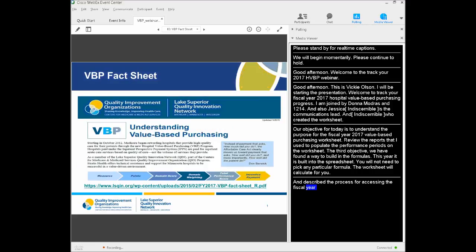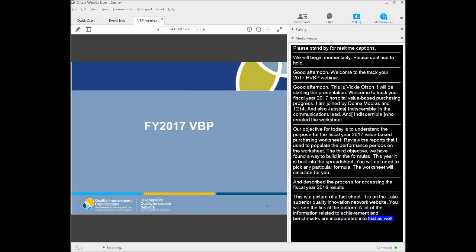So the next slide, this is just a picture of the fact sheet that is on the Lake Superior Quality Innovation Network website. So you'll see that link at the bottom. So a lot of the information related to the achievement and benchmarks are incorporated into that, as well as the eligibility that I'll be going through. So that's a resource to you.